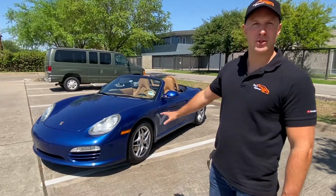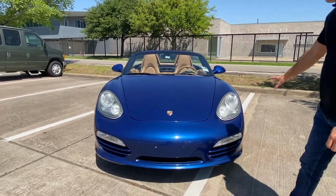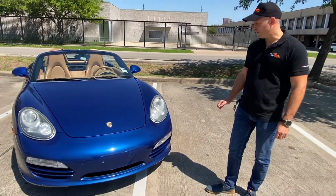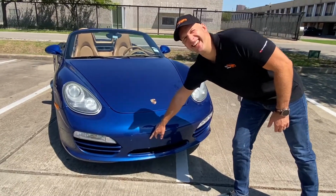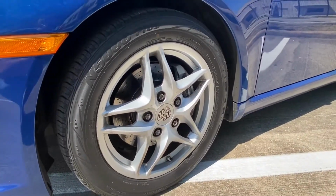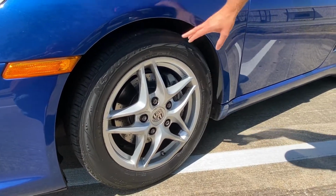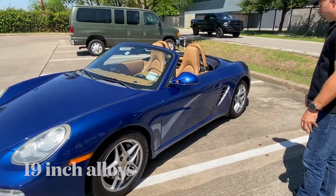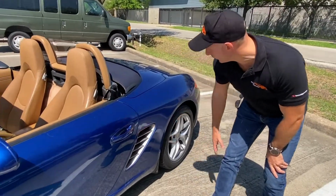The front of it is very much like the 997 911, with a little bit of the egg-shaped headlights that you get from the 996 as well, but it's kind of in between. You can see here the number plate is missing. The wheels that are on it are 17-inch. However, this 987 Gen 2 version had wider wheel arches so that it could take 19-inch alloys if you wanted to upgrade. You've got the side air intakes here, which are slightly larger on the Gen 2 as well.